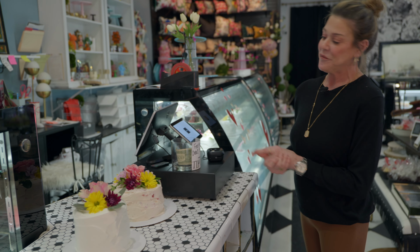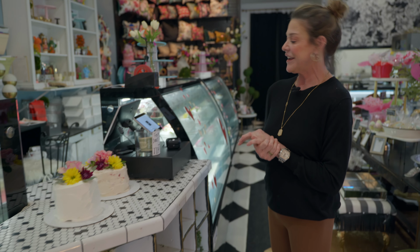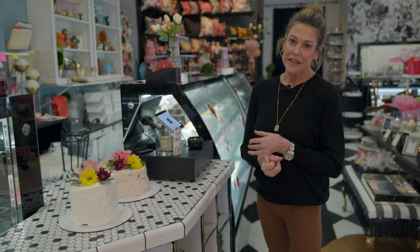This is our fresh strawberry cake. This is one of my new creations. It's called the Nikki's strawberry cake. It's 2 layers of actual real strawberry cake, and then it's a cream cheese fresh strawberry icing.